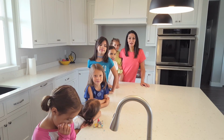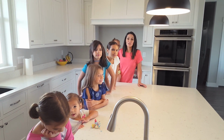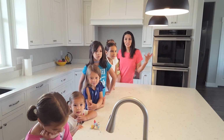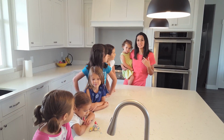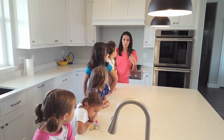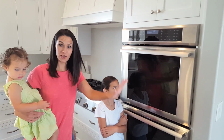House, and we wanted to give you a tour of our kitchen this week instead of making a recipe. So here's our new kitchen. It's so awesome. I want to show you some of the cool things that we decided to do for our new house. Okay, so first of all, we have our double convection ovens.